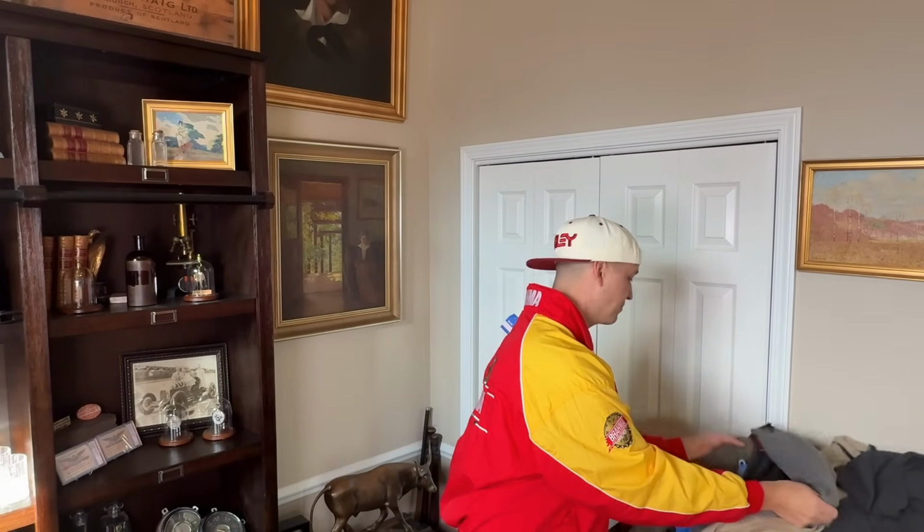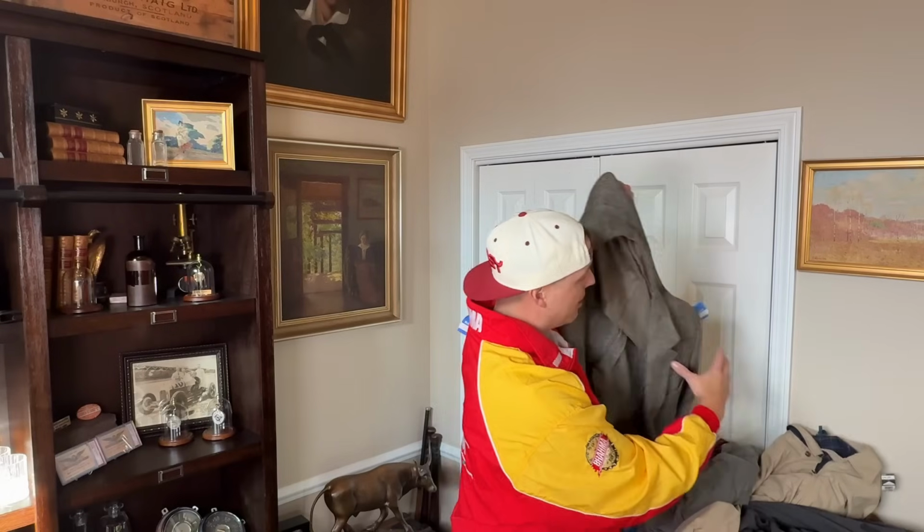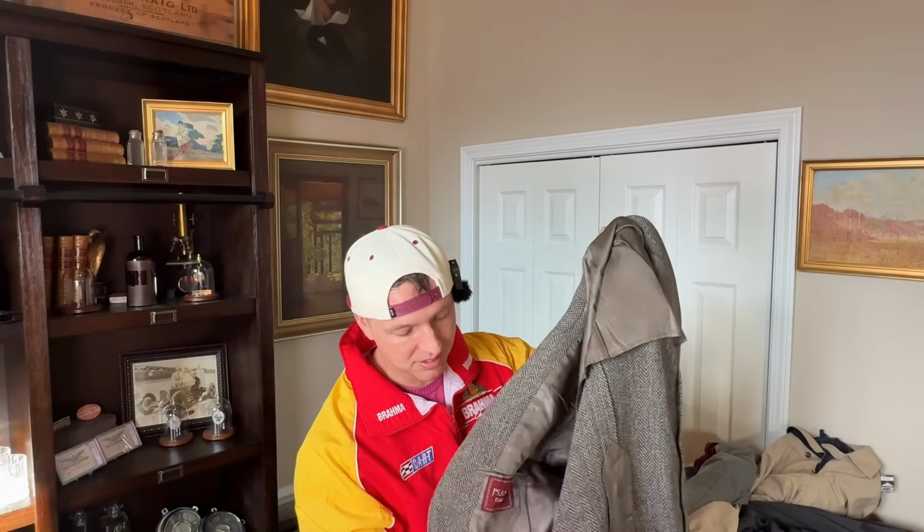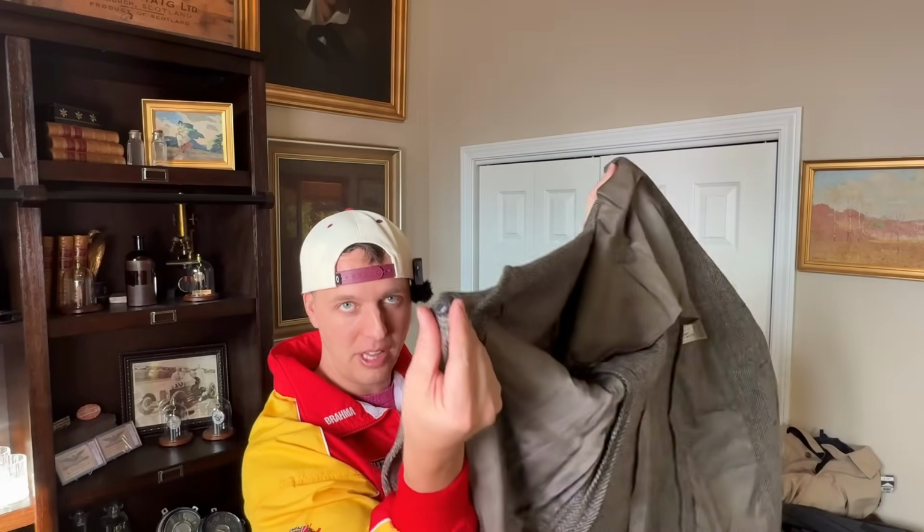Same with this one. This one right here is a Jos. A. Bank. So it's got your Harris Tweed, and it's got your Jos. A. Bank. And this is vintage. And Harris Tweed usually always has your little leather buttons. But Jos. A. Bank, again, not something I normally pick up, but that will help the value of that Harris Tweed. If you find a Brooks Brothers Harris Tweed, way, way better.